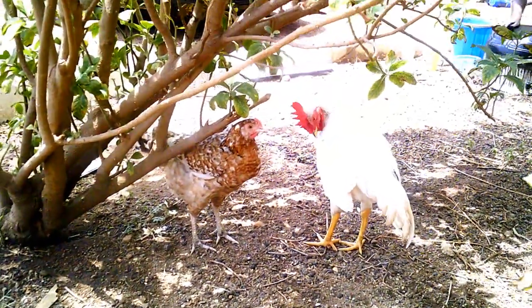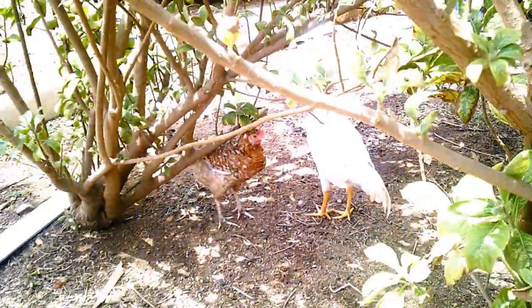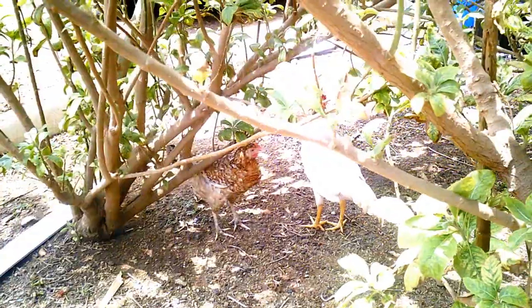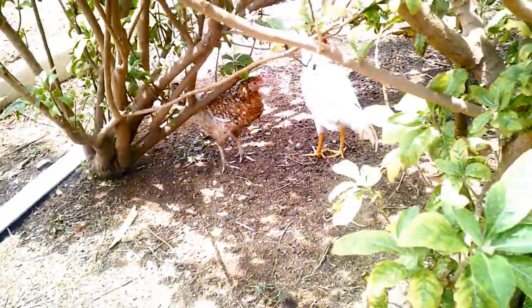They are really doing a kind of home poultry, in a little way, just for house consumption. When they need chicken, they will just take it and eat.